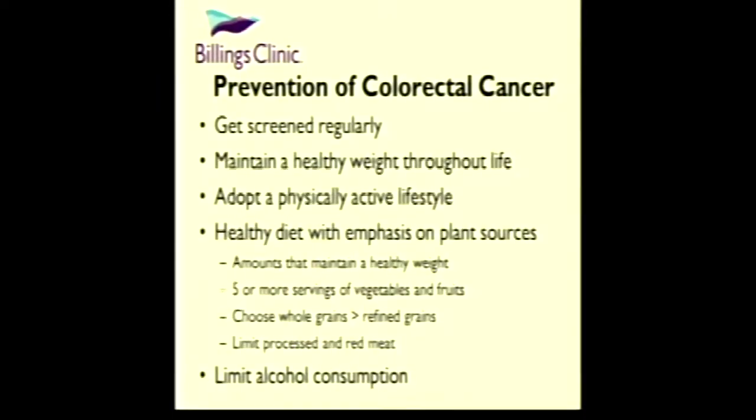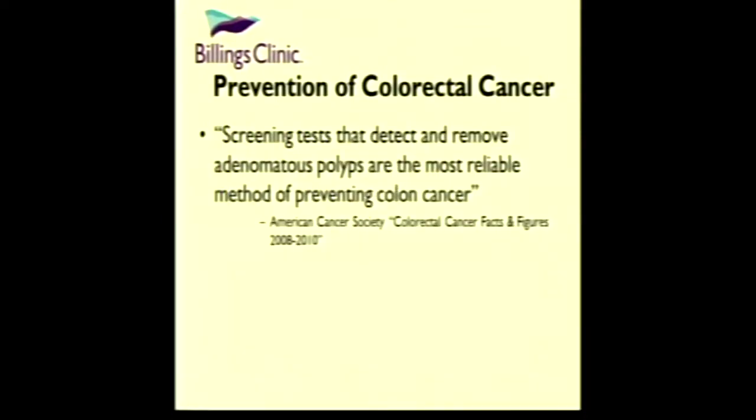And then we're going to be talking about prevention of colon cancer, and I'll leave the dietary aspects to Beth. She'll go into that in more detail. But these are some of the things that can be helpful. Prevention of colon cancer: screening tests that detect and remove adenomatous polyps are the most reliable method of preventing colon cancer, says the American Cancer Society. So I'm going to be focusing on this.